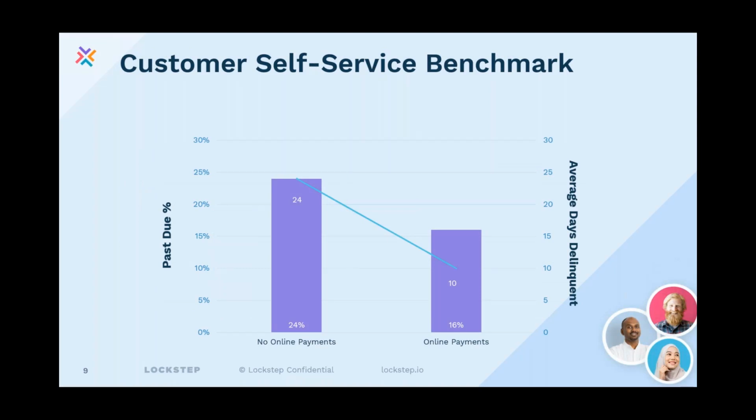So then our final benchmark looks at customer self-service, and it's a way of enabling your customers to complete activities on their own, rather than your AR team having to do an extra activity like, I'm sure you guys have all heard this, but can you send me that invoice again? Or I never received your invoice. So it really eliminates that step. And using the automated customer communications to drive self-service was a clear winner.